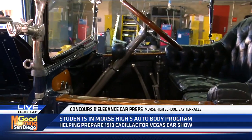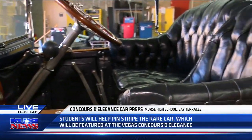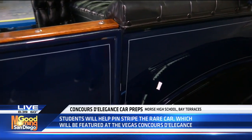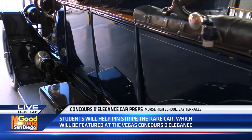How long did this project, this in particular, take for the students to work on the pinstripe? The pinstripe was about a day or two. It could have gone faster, but with the lessons, you slow it down to teach them. Someone that's a good kid that's probably done it, you're probably doing it in about an hour. But we're taking our time and being meticulous and allowing the kids the opportunity to learn.